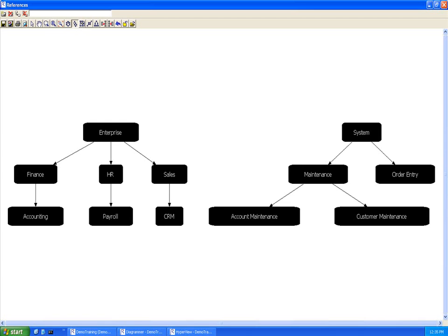Within Application Analyzer, we can define informational hierarchies. For example, I may start out and say within my enterprise I have a variety of departments, and within each department I have one or more applications. Or maybe the information that's important to me has to do with my project management office. Or maybe I want to see a functional decomposition of my claims process in an insurance company, and I want to see all the discrete processes within that claims function.